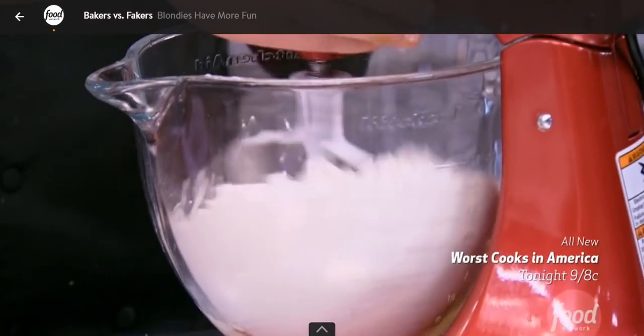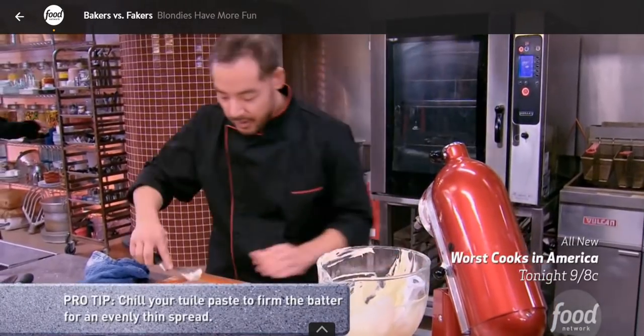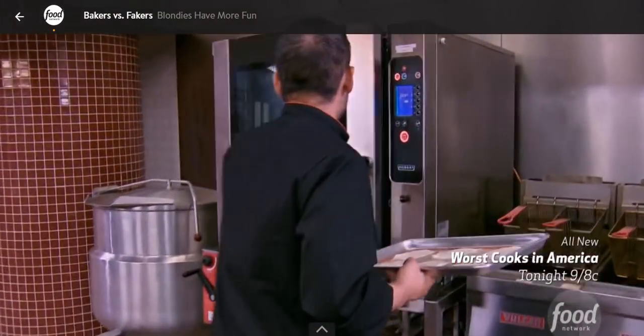I'm feeling good. So it's time to start on my tuile batter. All right, come on, come on. The batter is just equal parts of butter, sugar, egg whites, and flour. Tuile cookies bake in about 3 to 5 minutes, depending on the oven temperature. All right, here we go.